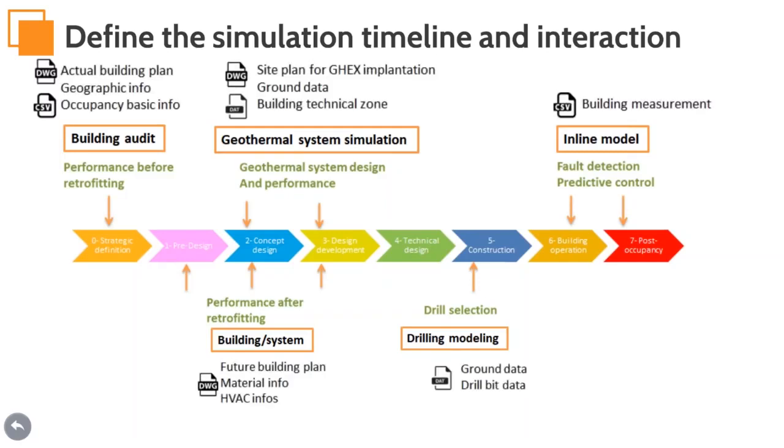Here we can also see all the different model inputs. Model inputs can be building construction information, weather data, building operational profiles, building indoor temperature, and so on. As we can see there, the orange arrows define when to perform simulation, and the ROM model, which is finally about the building measurement part, will be used and calibrated during the building operation and post-occupancy steps.